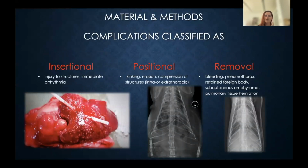The complications were classified similar to the scheme used by Aho and colleagues in the following groups. Insertional, being due to injury of structures, intrathoracic and extrathoracic, upon placement, or immediate arrhythmias. Positional, which were complications caused by kinking, erosion into structures at least 1 day after placement, compression of structures, subcutaneous placement, or abnormal position on immediate radiographic images, leading to correction of the thoracostomy tube placement.